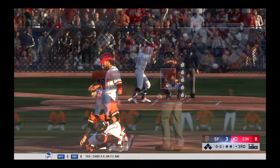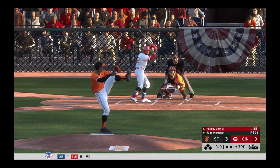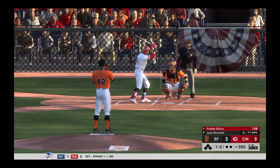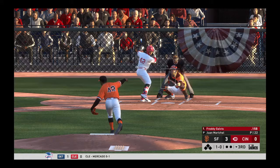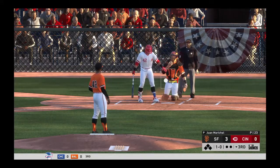In now for the Reds, Freddie Galvis, 7, 8, and 9 to start the home third. Not much going on offensively so far for these guys. 6 up, 6 down. We'll see if the bottom part of the lineup can get something going. Well, the home crowd seems a little restless, so I'm sure they'd appreciate it.